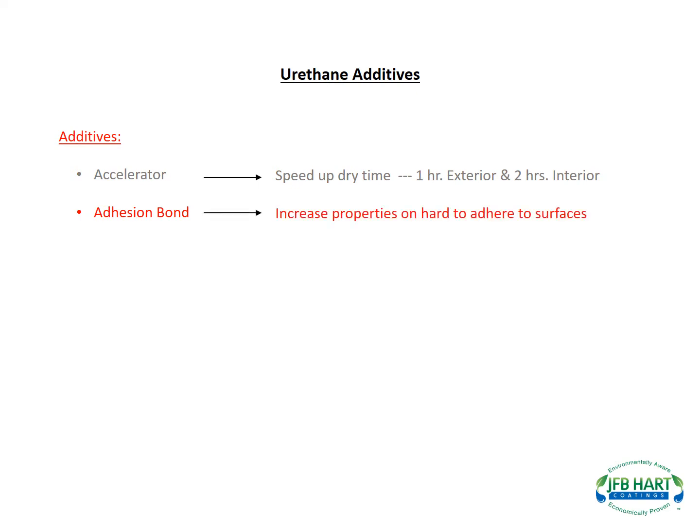JFB Hart offers a few additives for the urethanes, including an accelerator, which helps speed up the dry time to about 1 hour for exterior applications and 2 hours for interior applications. Adhesion Bond helps increase the adhesion properties to hard-to-adhere-to surfaces, such as ceramic or porcelain tile. GripLok and GripLok Loss are powder aggregates used to increase the slip resistance in areas more prone to wet floors, i.e. shower rooms, pool decks, etc.